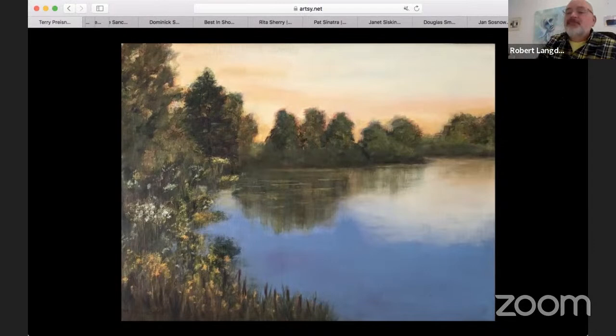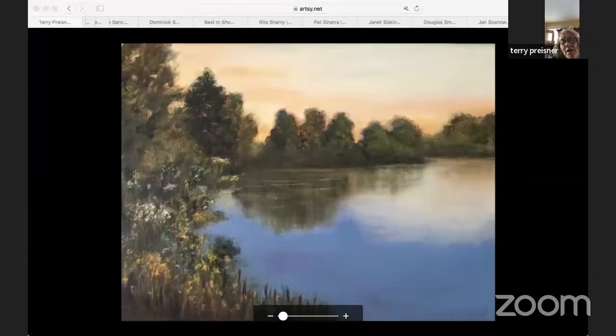Hi. Thank you for having me. This painting is called Golden Moment. I would classify it as contemporary luminism. It was painted from a memory. I was on my way to work maybe 18 years ago, and I passed this pond that I pass every day. And it was like this golden haze was settled over everything.